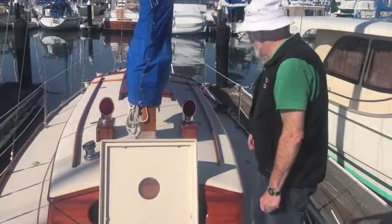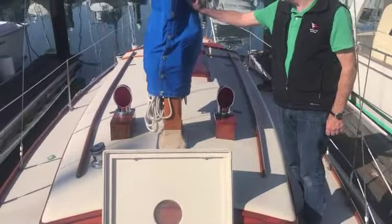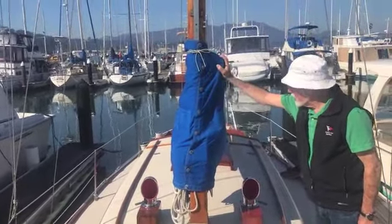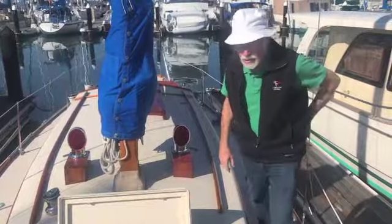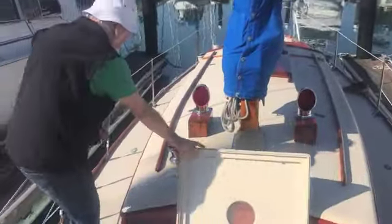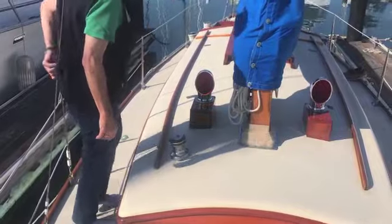So moving aft here, the funnels are original, although we've had them re-chromed. And then, without taking off the cover, we've got a spinnaker and a Genoa halyard, and on the other side a main halyard. These are all three self-tailing Anderson winches. And then over on the other side here is the Anderson self-tailing winch that is used as part of the reefing gear.